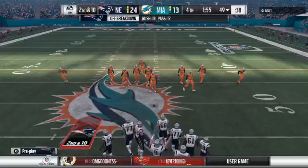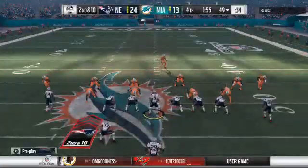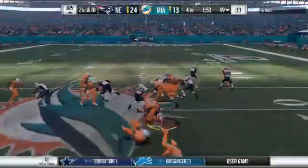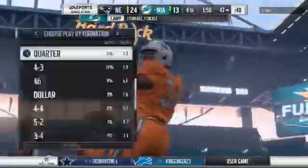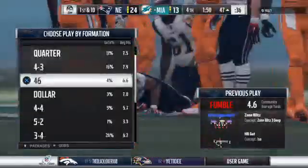So the D-line's going to spread out. And they give this time to the tailback. And hit behind the line. He lost the football. It's loose. And this is picked up by the Dolphins. And they'll start out with great field position at the 47-yard line in enemy territory.